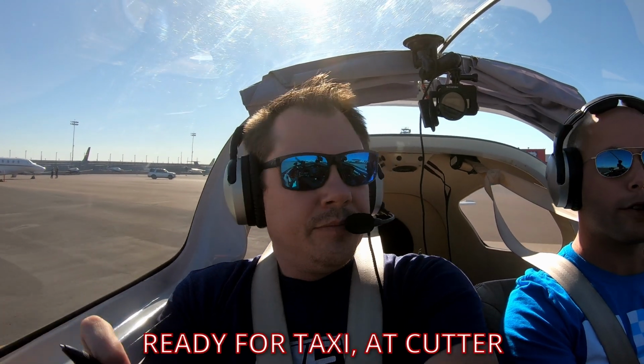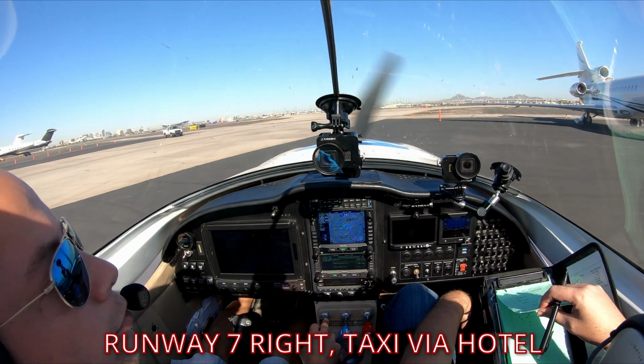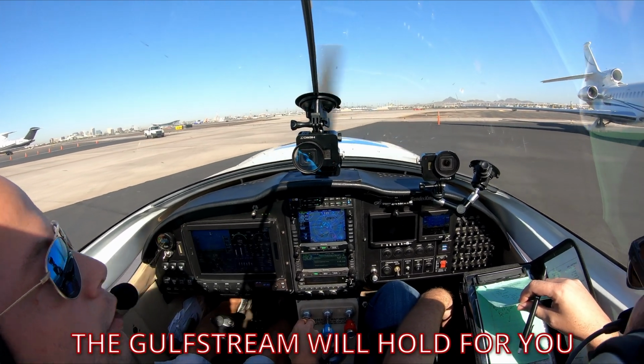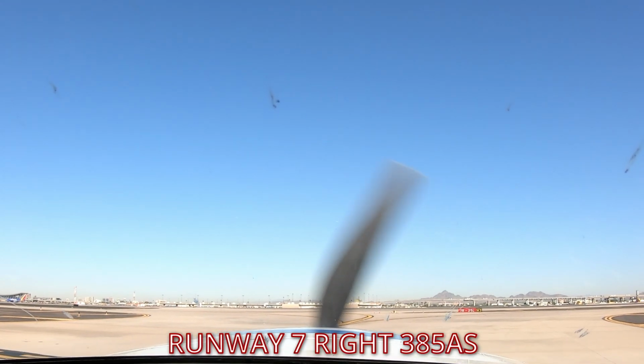Phoenix ground, experimental Lancer 385 Alpha Sierra, ready for taxi at Qatar. Lancer 385 Alpha Sierra, runway 7 right, taxi via Hotel. The Gulfstream will hold for you. Roger, taxiing via Hotel, runway 7 right, 385 Alpha Sierra.